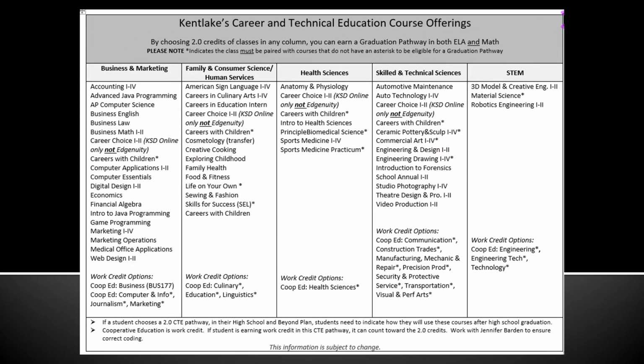On this slide, you will see a list of the 5 categories where students can earn the 2.0 CTE pathway for their graduation pathway in ELA and math. The 5 categories are business and marketing, family and consumer science, health sciences, skilled and technical sciences, and STEM. In each of those categories is the list of classes that are available.